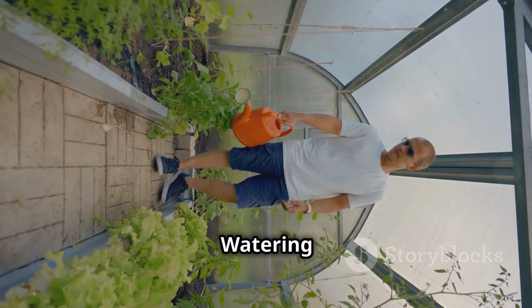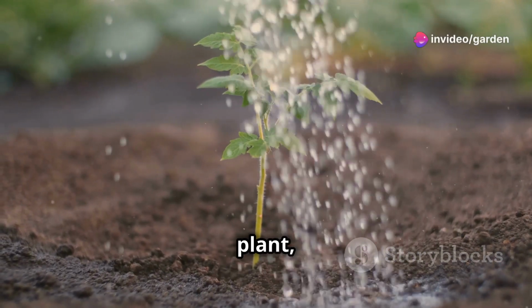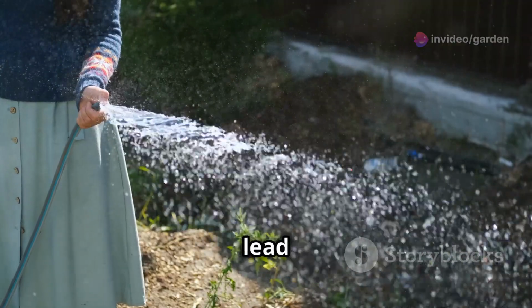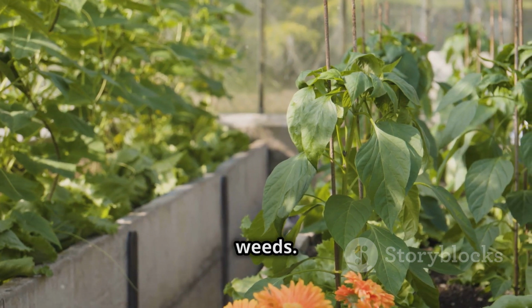Firstly, watering wisely. Heirlooms prefer deep, infrequent watering. You should water deeply at the base of the plant, avoiding wetting the foliage. Allow the soil to dry slightly between waterings, as overwatering can lead to root rot. Mulching around the plants with straw, wood chips, or compost helps retain moisture and suppress weeds.